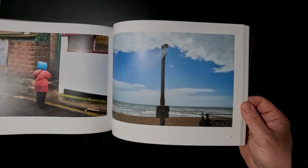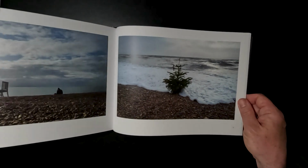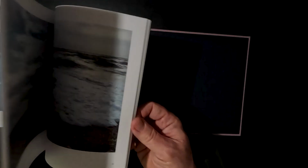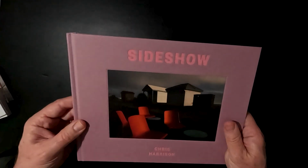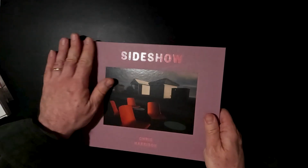Trying to find some of my favourites desperately and wishing that I'd put post-it notes in there to point them out to you. But it's a really excellent body of work that Chris has put together for us here. Self-published, beautiful book with a sort of a cloth, or at least a card binding. Maybe it is slightly clothy, but yeah. So it just goes to show really the extent of things that are available to you with modern publishing techniques, and much cheaper ways of being able to do that than there would have been not that long ago.